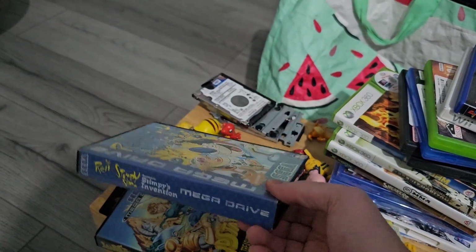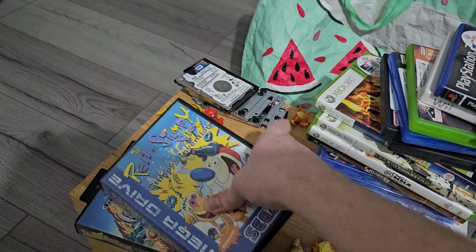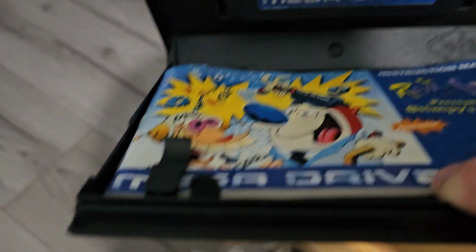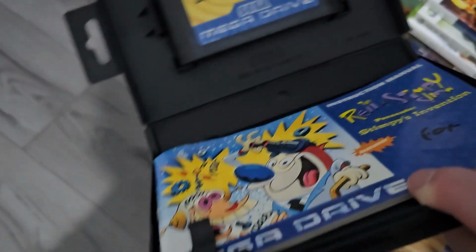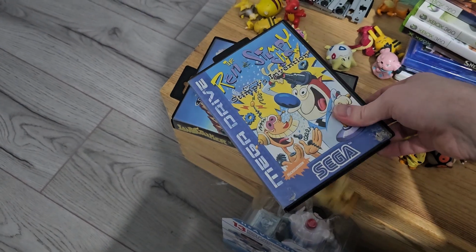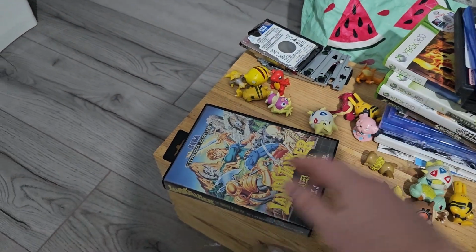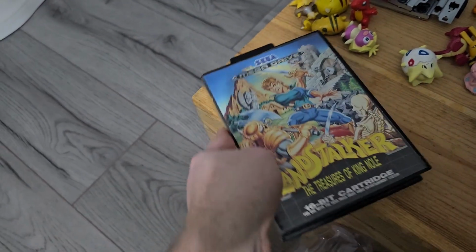It's a bit beat up, so I got it pretty cheap, but I'll show. The cartridge did have some ink on it, I tried to rub it off, didn't go too well, and the manual is in nice shape, minus the fact that it has Fox written on it, but other than that, I only paid like £12 for it, so solid. And then Landstalker, which is one that I got for a very good price, because it does have the manual.